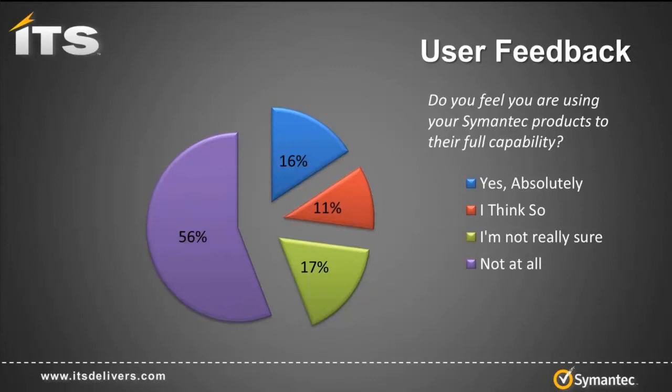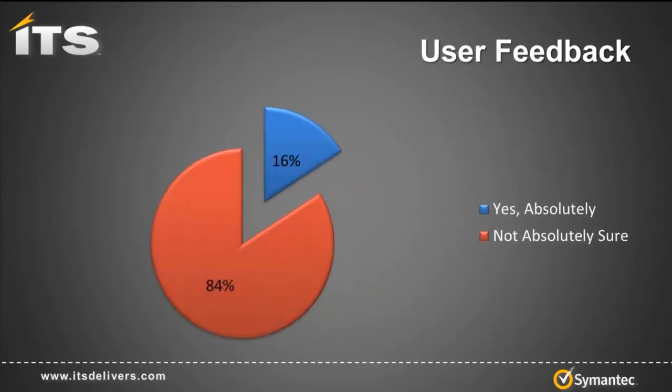Now notice we didn't ask you, is your software working correctly? That's not the issue. In many cases it is working correctly. However, only portions of it are actually working and the other portions are not being used. To expand on that, really only 16% say, yep, we are 100% absolutely sure that we're getting all we can from the software. I think that creates a bit of an issue, and that's what we really want to talk about and address: how we can help.